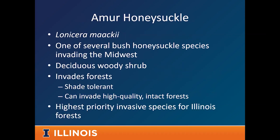And then just our last research project here was on Amur honeysuckle. So this is one of several bush honeysuckles that are invading the Midwest. It's the one that's the most abundant across Illinois. I consider it one of the highest priority invasive species for Illinois, simply because of the level of damage it can do, the heavy shade it casts, the impact to even high quality intact forest. It's a major issue for us across the state, majorly impactful both to native flora and native fauna.